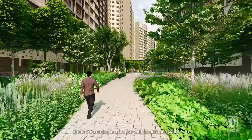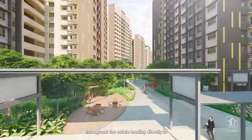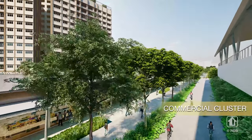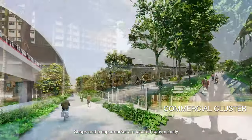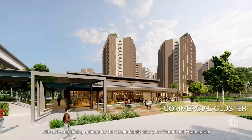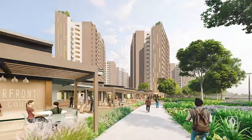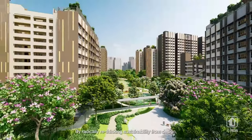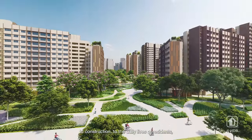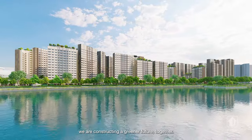Green commuting is a breeze with landscaped paths throughout the estate, leading directly to Hong Kah MRT station. Shops and a supermarket are located conveniently, with al fresco dining options for the whole family along the waterfront promenade. By radically rethinking sustainability from design to construction to the daily lives of residents, we're constructing a greener future together.